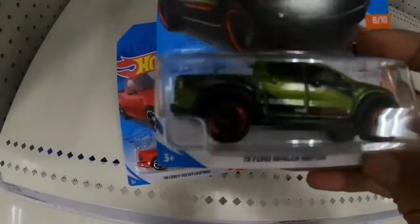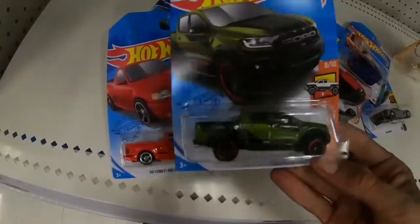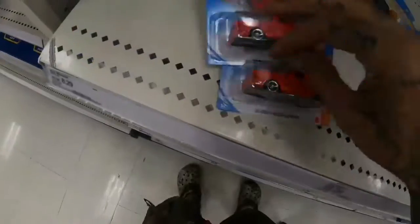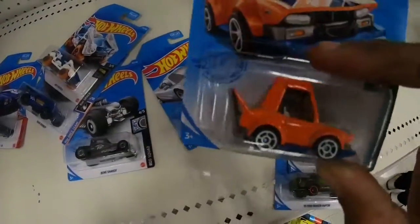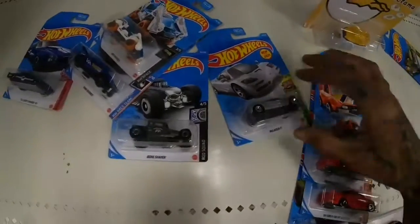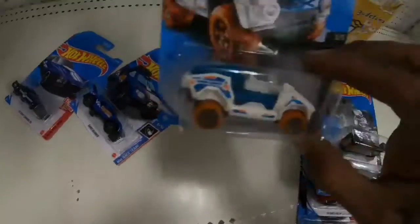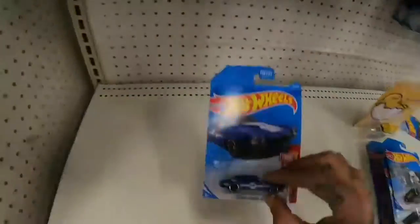I also found the 2019 Ford Ranger Raptor, a really nice color, guys. Haven't seen this color yet. So we're definitely gonna pick this up. We're gonna pick up both Lightnings. We're gonna pick up the Magnus Tuner for a custom. We're gonna pick up the McLaren. Definitely the Bone Shaker. I'm gonna leave this color Bot Wheel for now. And also this one. And I'm gonna take the '70 RS.